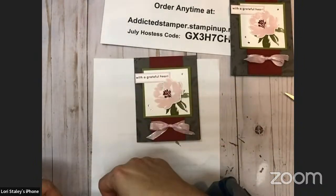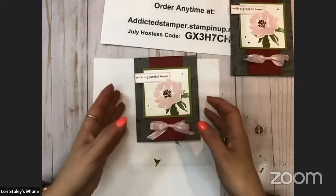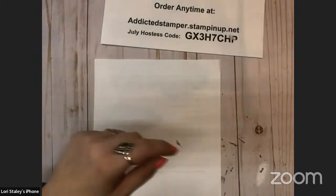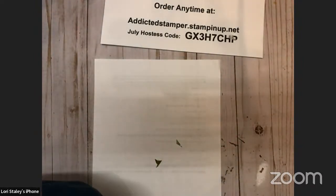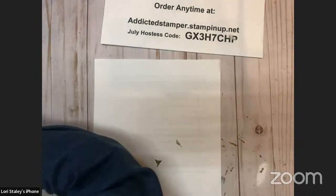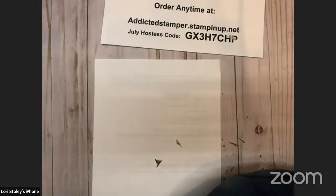All right, so now let me show you, because as I was making this one, I thought, oh, I want to see what it looks like going in the other orientation. So let's do that. And we're going to work with an entirely different set of products. So let me clean up just a little bit. Make some space here. All right.